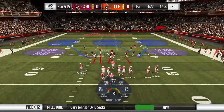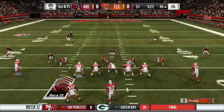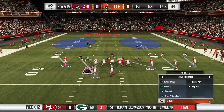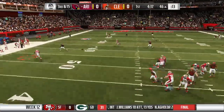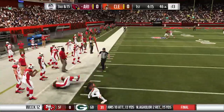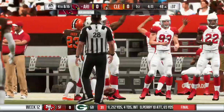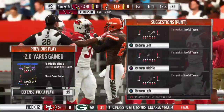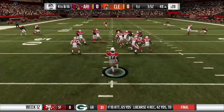And on 3rd and 15, we see the dime look. 6 DBs on the field. Playing pass all the way. From the shotgun, it's Winston. Underneath for Johnson. And they go backwards here. Losing yardage back at the 48-yard line. It'll wind up being a loss of 2. And it'll be 4th down.